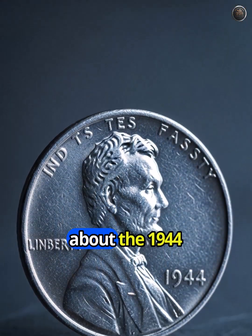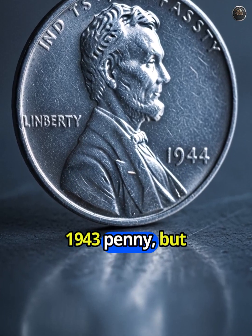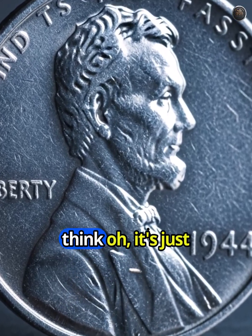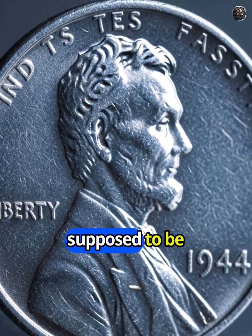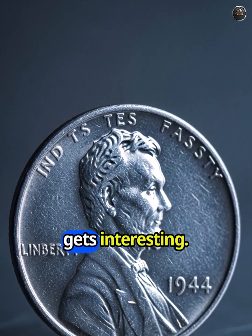Now, let's talk about the 1944 steel cent. It looks just like a 1943 penny, but that date says 1944. At first glance, you'd think, oh, it's just a steel penny. But by 1944, they weren't supposed to be making steel pennies anymore. Estimated population. Here's where it gets interesting.